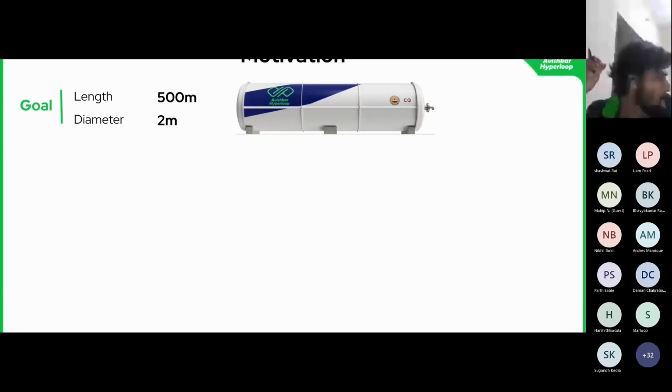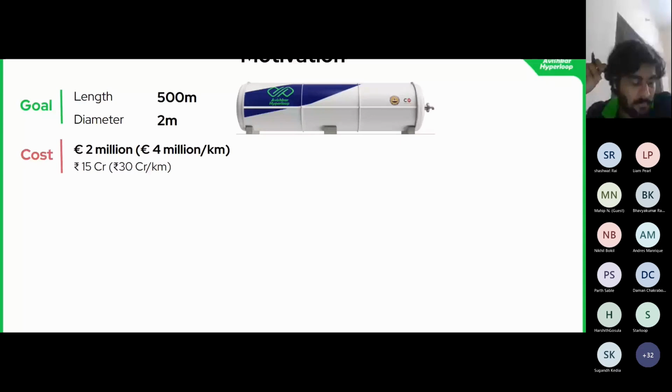So what is our goal for this year? We want to manufacture a 500-meter tube, which is half a kilometer tube of 2-meter diameter, which is vacuum compatible and helps us make a levitating pod run inside this. The cost of it is estimated to be around 2 million euros per kilometer, which is around 15 crore Indian rupees.